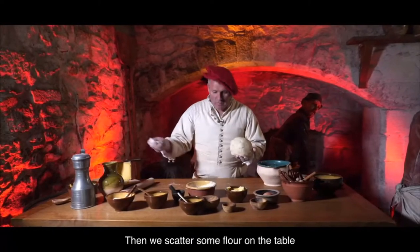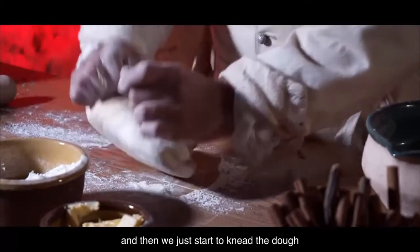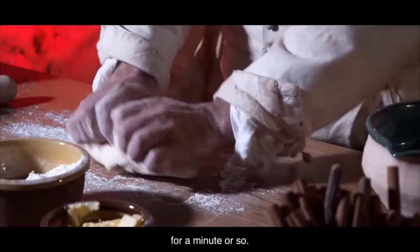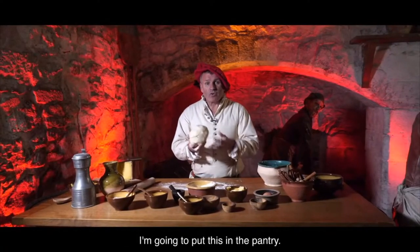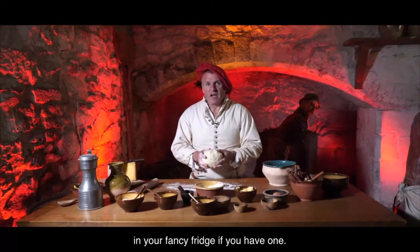Then we scatter some flour on the table, and then we just start to knead the dough for a minute or so. Cover your ball of dough and leave to the side. I'm going to put this in the pantry. You might want to put it in your fancy fridge if you have one.